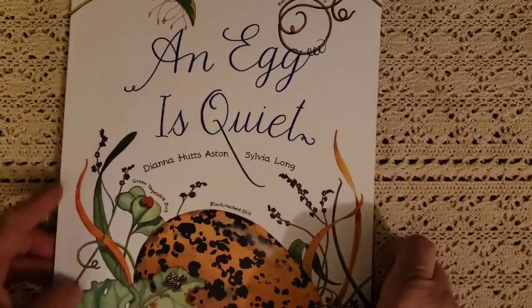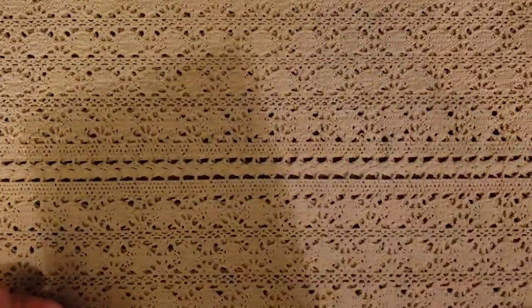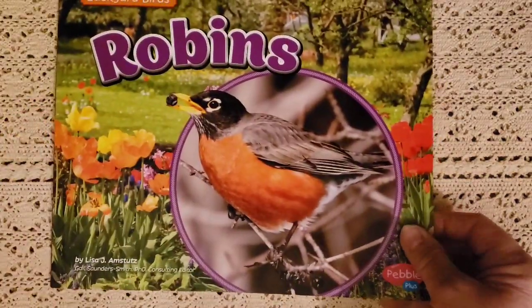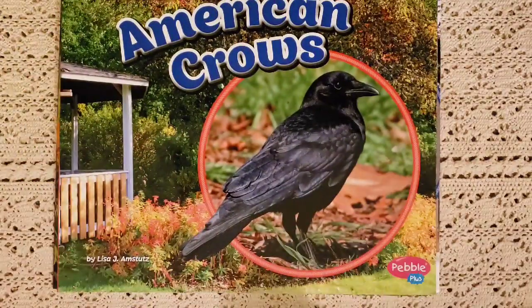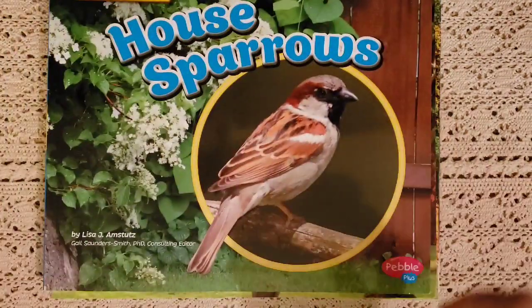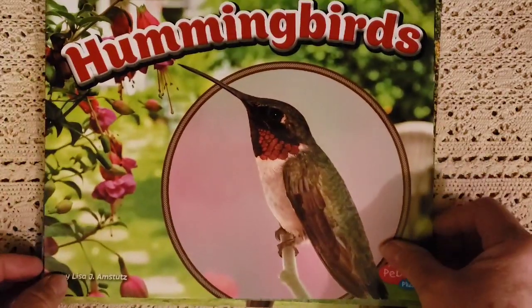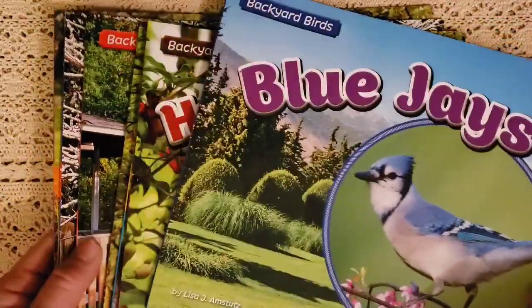An Egg is Quiet. There Was an Old Lady Who Swallowed a Chick. The next books are kind of like a series that I bought because these are birds that they're going to be talking about in North American Birds by Gather Round. The first one is Robins, Cardinals, American Crows, Mourning Doves, House Sparrow, Hummingbirds, and Blue Jays. So there were several of these that I got.